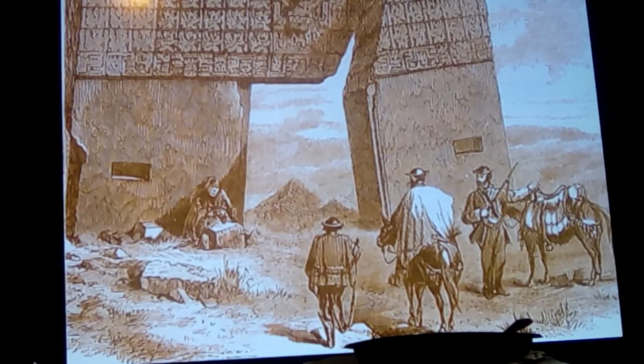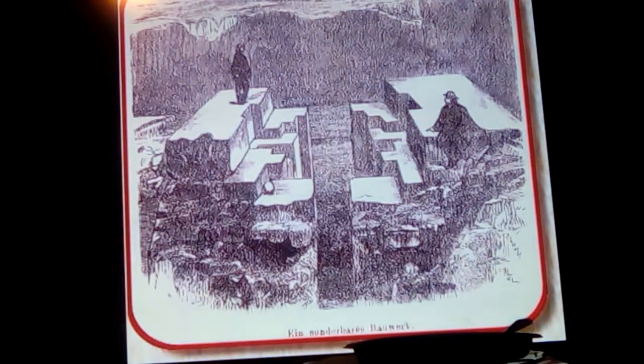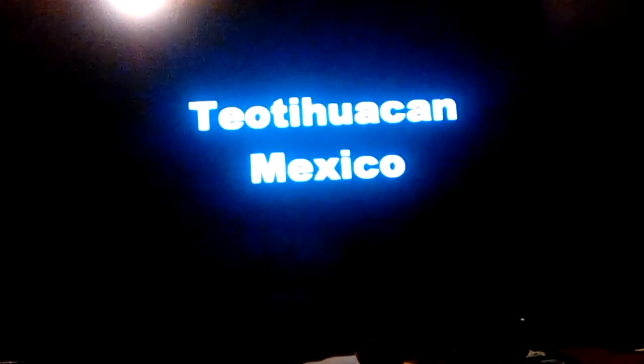Another description or showing of that sun temple, and you can see how it's off kilter and offset, that they fixed it now. Inserts that look like windows, but they're like false windows. Almost looks like a Roman type of look.